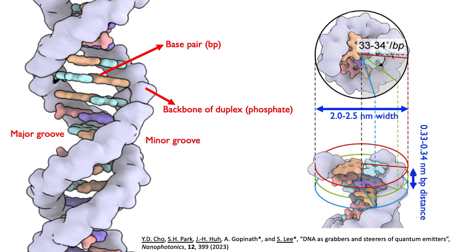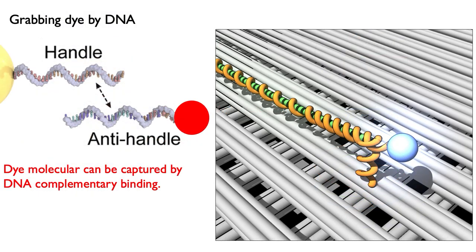to 34 degrees, respectively. Then, I should emphasize that DNA complementary binding allows us to grab molecular or quantum dot emitters, as shown here. In this field, this complementary binding has been viewed as a binding of handle and anti-handle, much like this. Herein, these reddish or bluish dots correspond to quantum emitters.